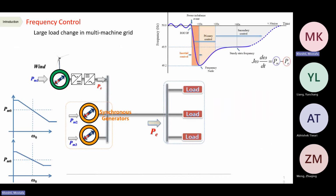Let's talk about frequency control and what inertial control is. First of all, frequency normally deviates around 50 Hertz. George was asking about a deadband and why we have it. We have the deadband in the electric power system, for example around 0.035 millihertz, to not allow synchronous generators to continuously work and operate for primary frequency control.